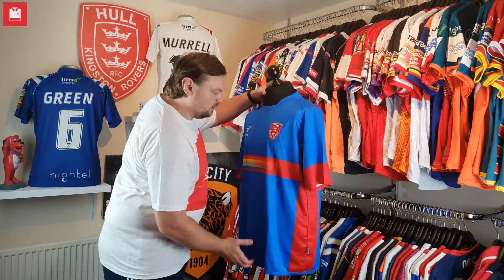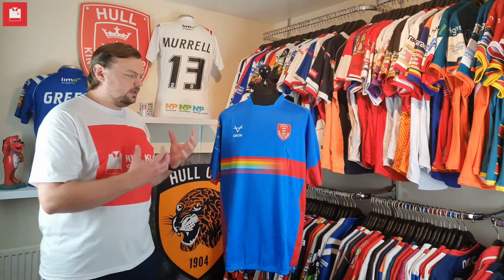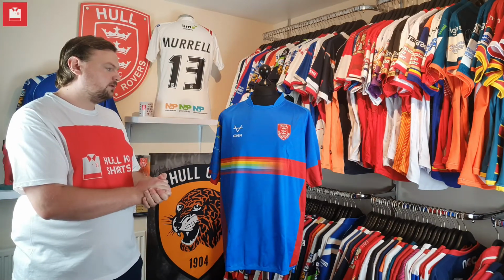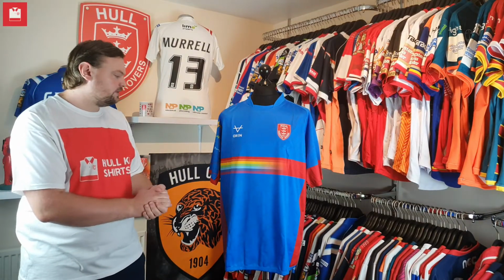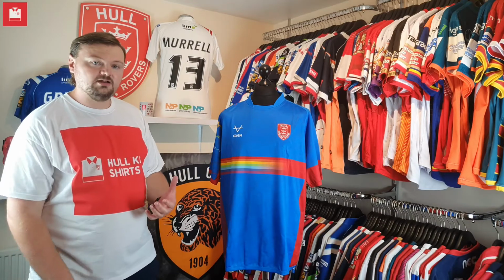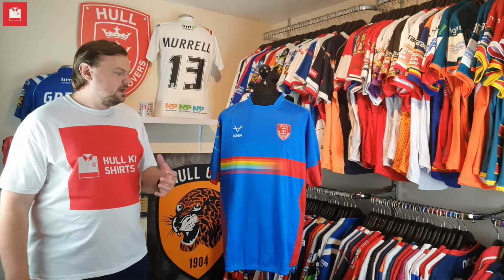The shirt itself, it's designed as a match shirt, but it won't be worn in a match. There are no plans for the boys to run out in this. There have been no shirts made in the players' styled fit. Obviously, it's a slightly different fit to what a replica shirt would be.